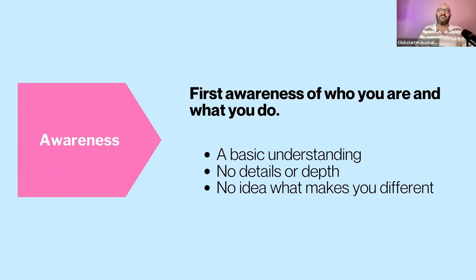At awareness, this is where they first become aware of who you are and what you do. That first point of contact where they have no idea who you are and what you do, but now they do. It may be a vague thing in passing. They saw a billboard, or overheard a conversation in a cafe where you were. They might have seen you on television, heard you on the radio, or seen a boosted post come across them on Facebook or Instagram. Or they saw your TikTok, you dancing to something fancy, and they thought, oh, I like the way she dances. Probably not something like that, but you understand what I mean.